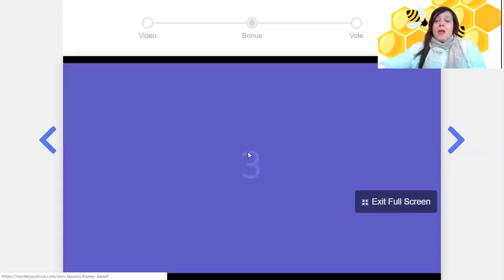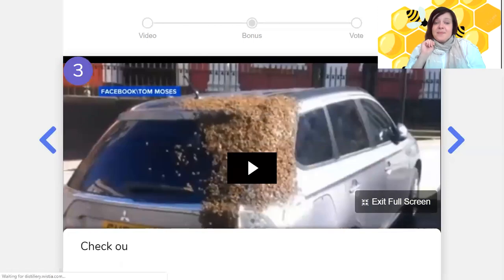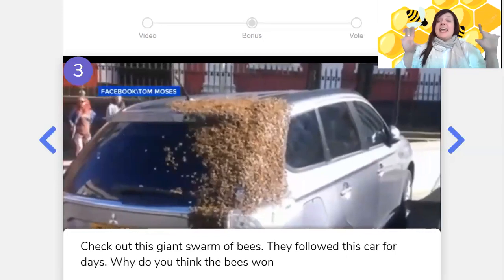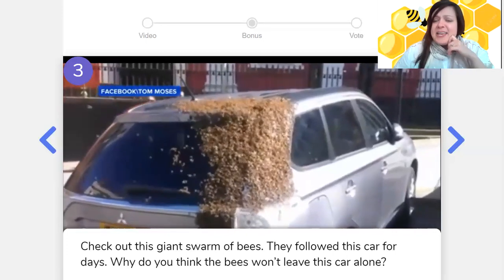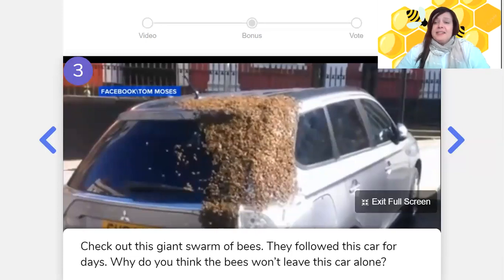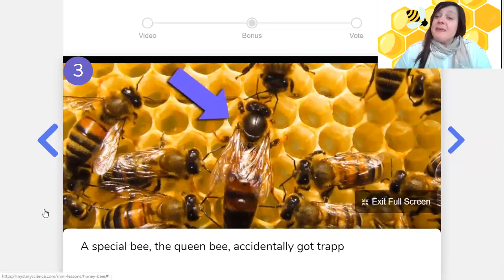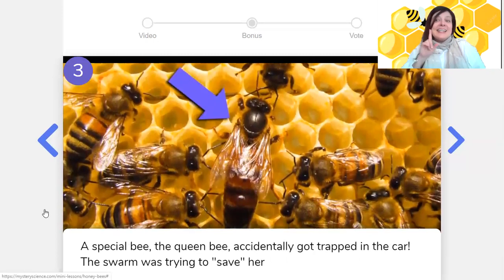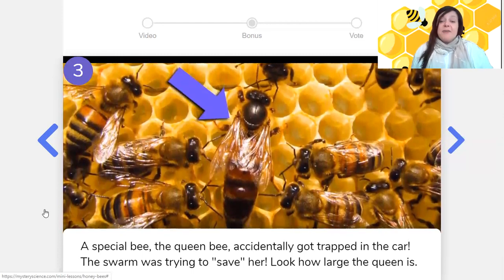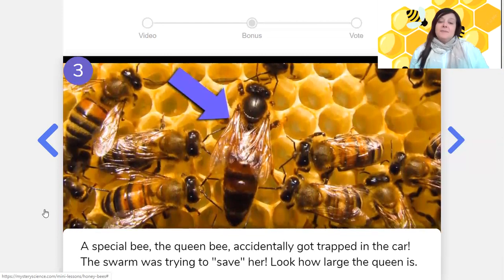Let's keep going. Number 3. Check out this giant swarm of bees. They follow this car for days. Why do you think the bees won't leave this car alone? Let's find out. A special bee, the queen bee, accidentally got trapped in the car. The swarm was trying to save her. Look how big the queen is.